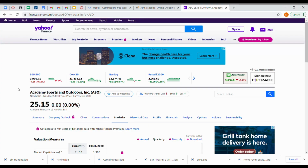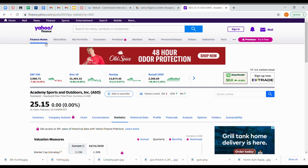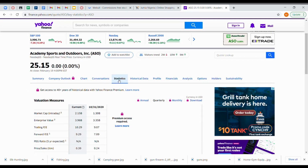So we have earnings coming up, and we know that outdoor activities and indoor gym sales have been really big. So we should expect their numbers to continue to grow from their last earnings. But also, looking into the company, we can see that they have a short float interest. To find that out, we're gonna go ahead and take a look at Yahoo Finance, and then we'll pull up the statistics.